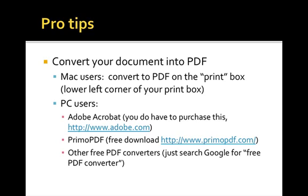If you're a Mac user, it's really simple to convert to PDF. Go to print your document, but instead of printing, look in the lower left corner of the print box and you'll see something about printing to or saving as PDF. Go ahead and click on that. For PC users, if you have Adobe Acrobat, not Reader, but Acrobat installed on your computer, you can use that. It is something you have to purchase, and there's the link. Or you can download Primo PDF, a free program, and use that. Or just Google free PDF converter and use one of those.